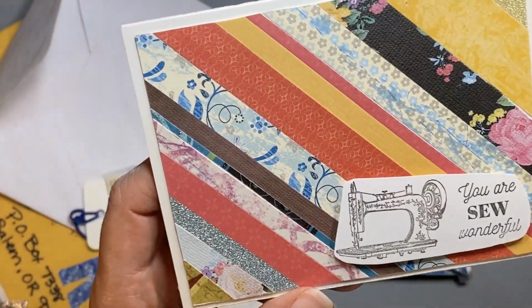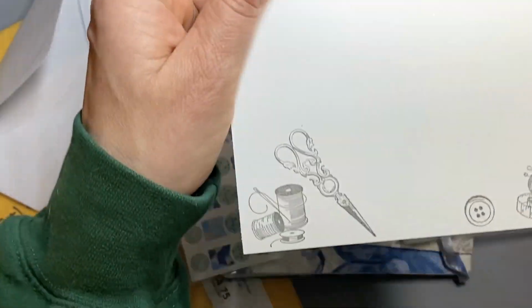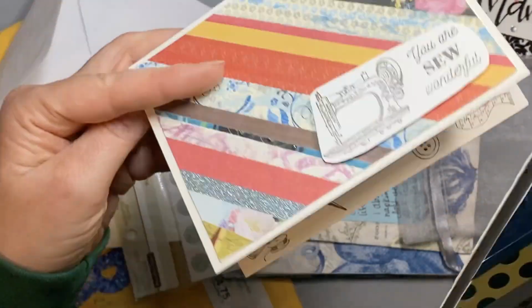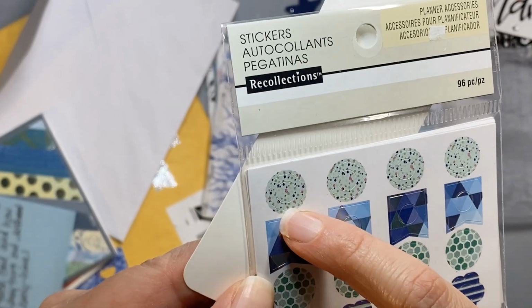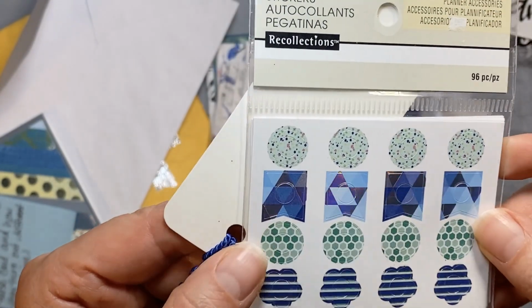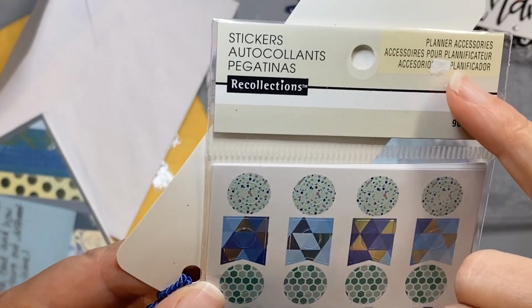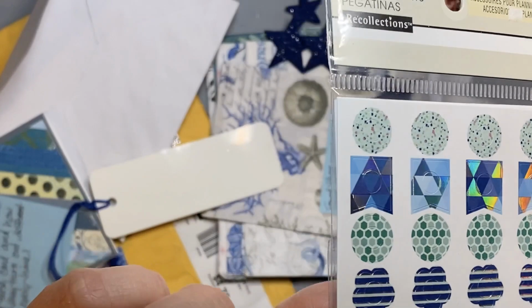They do. They always turn out different. You are so wonderful. That is cute. And then look. She stamped inside it. Oh my gosh, these are so fun. Oh, these are hole reinforcements. Those are great for tags and journals and all sorts of things. Oh, they're sold in planner accessories. I never look at planner stuff. I wouldn't have even thought to look there.